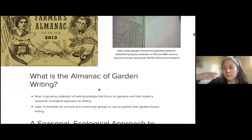One would be a collection of writing prompts that line up with gardening activities that are seasonal. And I'm hoping some of you will join me in this project. And I have a Google Doc that I'll put in the chat so you can see the structure that I've created with some folks through other workshops.